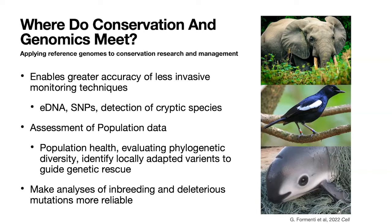So SNPs, like we said, are often used to identify what species you're looking at, which individual you're looking at. But if you're working with a fragmented, bad reference genome in the first place, there's a much higher rate of error. Furthermore, for detection of cryptic species, having a better reference genome can really help differentiate between these things.